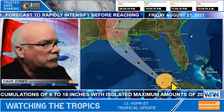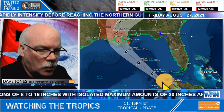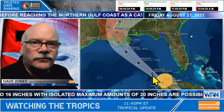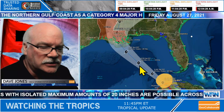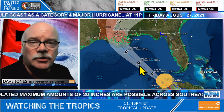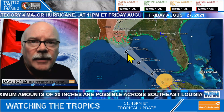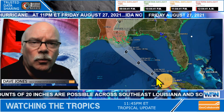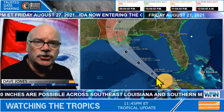You can see here, this is the radius of tropical storm force winds, the Category 1 storm with 80-mile-per-hour winds. And by tomorrow morning, it's forecast to be a Category 2 hurricane, and then rapidly intensify to a Category 3 hurricane by 8 p.m. tomorrow evening, and then into a Category 4 hurricane by Sunday morning. Now, the extent of tropical storm winds is expected to spread out and get a little larger.